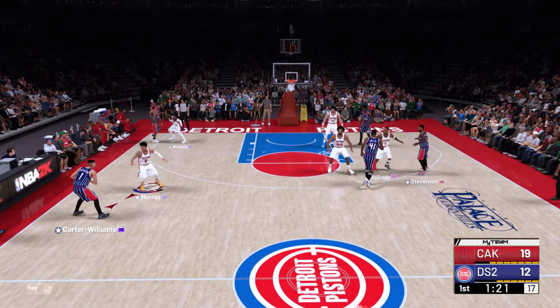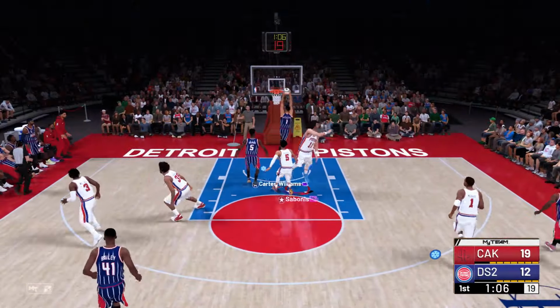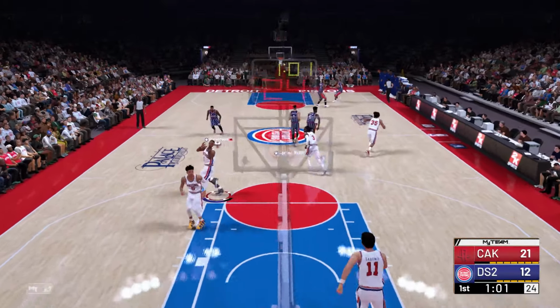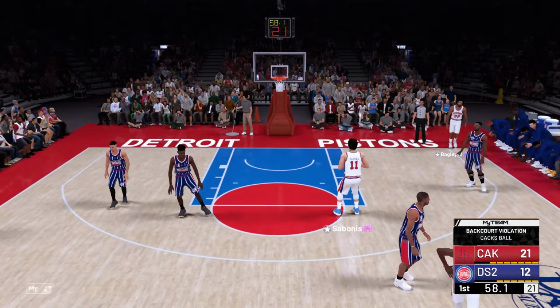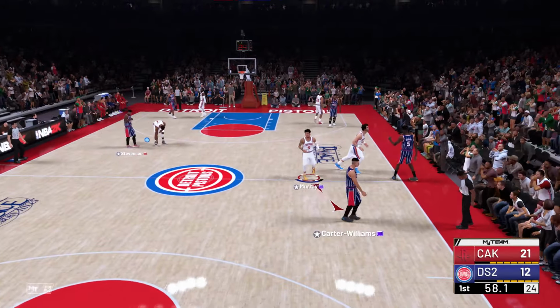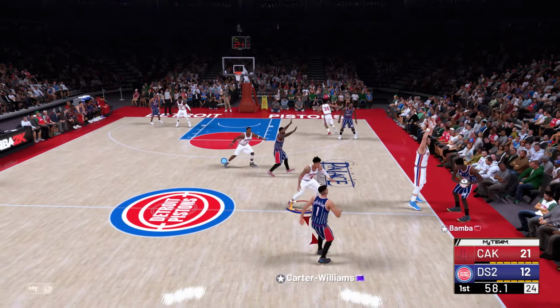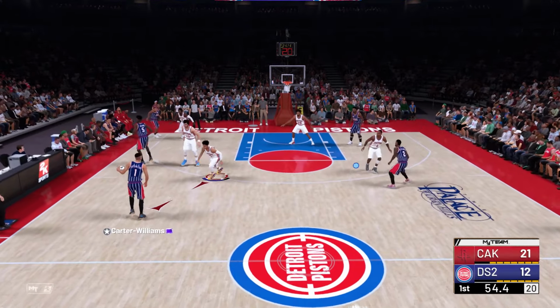To the inside. It's stolen by Bagley. Now Detroit moving it up. Stolen by Stevenson. And here we go. Carter Williams heading to the hoop. This is what you admire about Carter Williams, the way he glides up the court in transition, knowing exactly where he needs to be. And the whistle blows on the backcourt violation. He went over and back. 58 seconds left to play in the first quarter.